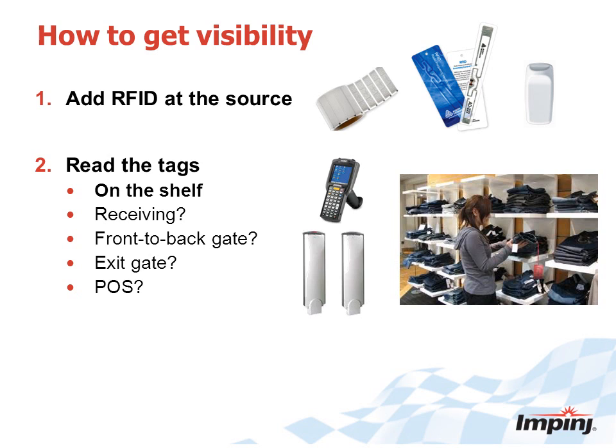You may have something at receiving, you might have some gates at the front store to back store to front store transition, or even exit gates and point of sale readers for other higher level functionality. But for basic execution, it's been pretty well established that handhelds in the stores are adequate and can give you quite a lot of benefit. One of the questions we're going to discuss in a bit is how would you even make a decision about what level of functionality to put into your operations?